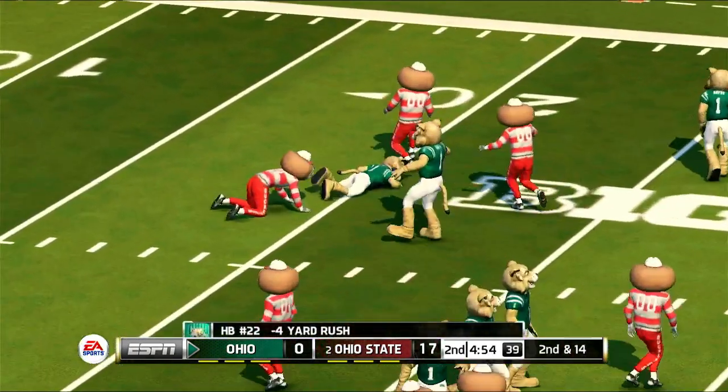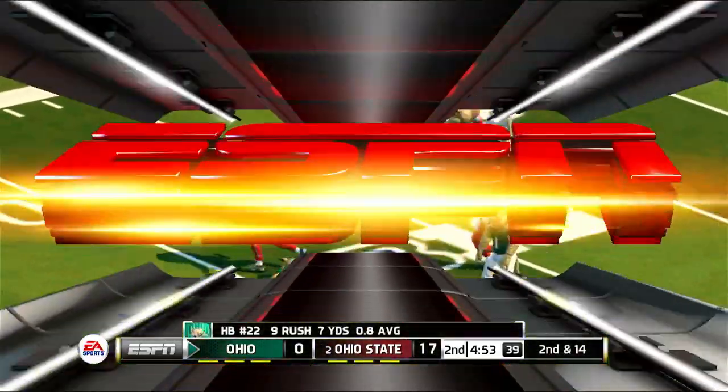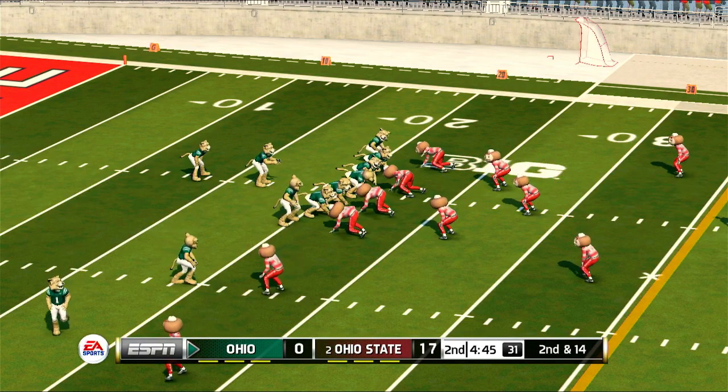And he's stopped behind the line. There are a lot of players in the college game that can make something happen when the blocking breaks down. But when it's that bad, I don't care who you are, you're going down for a loss. So it's second and 14. Ball on the 21-yard line.